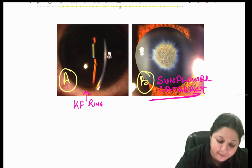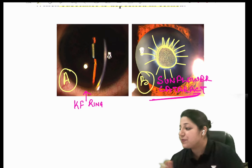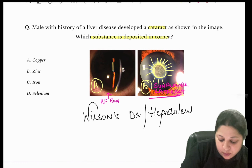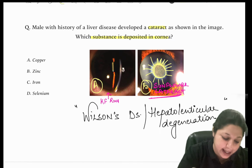So basically when we talk of the sunflower cataract, this is the cataract which has a brownish discoloration in the center with centrifugal extensions, right? So that is a sunflower cataract. KF disease, absolutely. What we are dealing with is Wilson's disease, or hepatolenticular degeneration. Absolutely. And Wilson's disease affects which metabolism, which you all have answered correctly. It actually affects the copper metabolism.